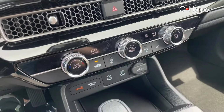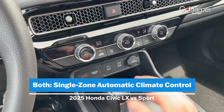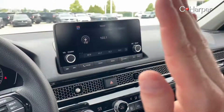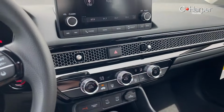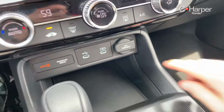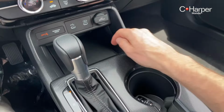Now, no matter the Civic, you are going to get this single zone automatic climate control. Super nice, really high quality feel of these knobs. Everything's physical, nothing is buried in the touchscreen radio, which is much appreciated. Beneath that, we do have 2 USB-C charging outlets plus a 12-volt traditional charger as well. Some more storage space beneath that.